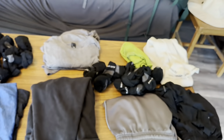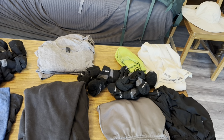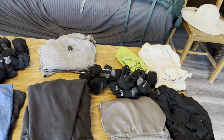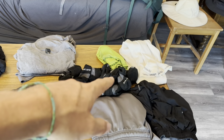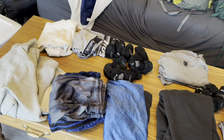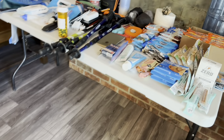And then clothes-wise, we're bringing 3 sets of clothes, so we can start in a set. After about 3 days, we'll change, or if we get real wet, we can change. And then 3 sets we can change 3 times. Socks for every day. And then long underwear for sleeping at night, as well as some sweatshirts and whatnot. So that's everything that we're taking. We are going to resupply food halfway through.